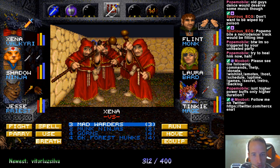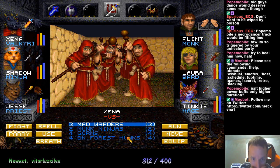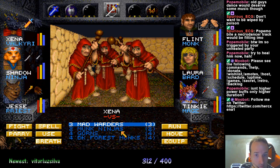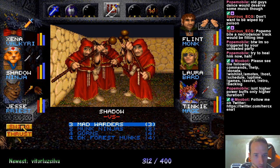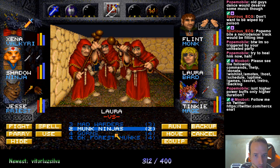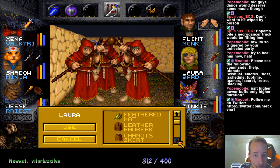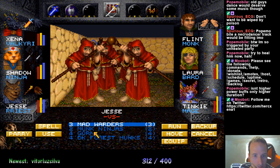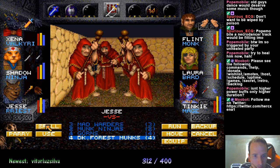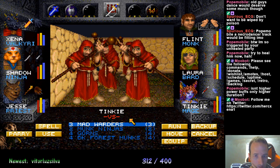Ninjas, warlords. Most annoying are the Dark Forest monks. But we're gonna fight the warlords here. We use the loot on these guys. They have 50% chance of putting them to sleep. Silence them.